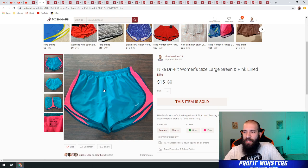Nike dry fit running shorts. I love picking these up at the bins. They are super fast sellers. I can sell these in about 24 hours. Almost every colorway and every size sells very fast for $15 for me on Poshmark and eBay. I pay 25 to 30 cents for these at the bins because they weigh like 3 ounces. So this is a great item to flip if you can find them at the bins.